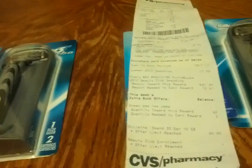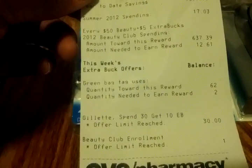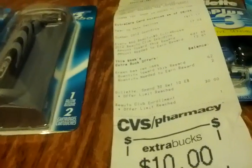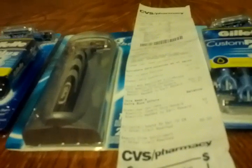So I did these all on one card. And so therefore it's telling me right there that it was the Gillette: you spend 30, you get 10 ECB. So that's what's coming up for Sunday, you guys. So if you held on to those coupons, you can go out there and really work some deals. I love that saying by 2901. You can pretty much consider that stolen, girl, if you're watching this video.